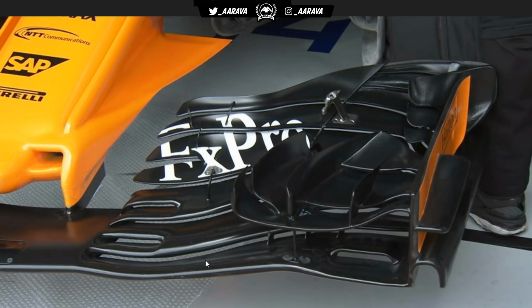Toro Rosso aren't the only ones with a front wing update. McLaren come to the Austrian Grand Prix with a tester front wing. So you'll notice this is the tester one because it's all in black. The normal spec one that they ran at the French Grand Prix is in blue, obviously, as they launch with their livery. So I guess this is very much a test. Maybe they'll end up running it.